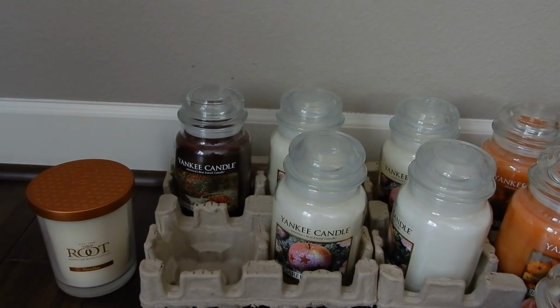Back there is a cranberry chutney, which is my beloved. I've told this story many times, but cranberry chutney is what got me started with Yankee in the first place. It is my go-to Thanksgiving through holiday time scent. It is amazing, and I cannot recommend it enough. And that is what I have, like I said, in the melt cups over here. It's one of their best scents.